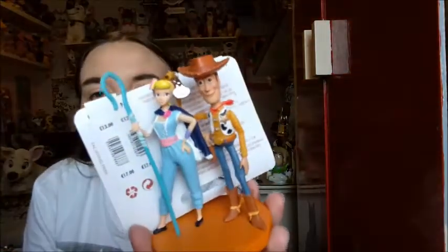Now on to the Toy Story ones. So we have Woody and Bo Peep.